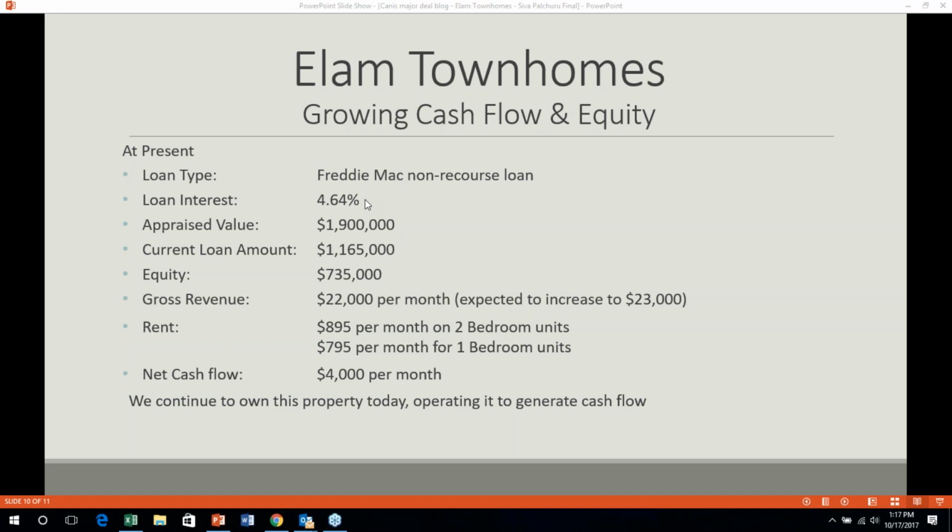And at the time of the Freddie Mac refinancing, the property appraised at $1.9 million. So the current loan is $1.165 million, and the equity built in the property is $735,000. That is different from the cash that we pulled out from this property at this time, $650,000 as tax-free. And the gross revenue at this time was $22,000 per month, expected to increase to $23,000, because at this point we are renting at $895 per month for a 2-bedroom and $795 for a 1-bedroom.